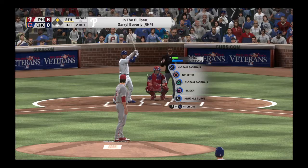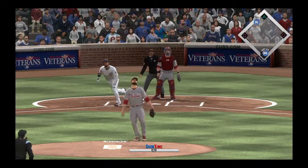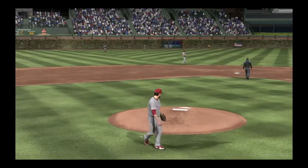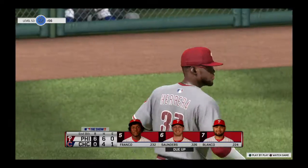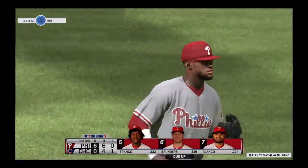Matt Shoemaker is back on the mound to start the 8th. He's been dealing to this point as he tries to keep this shutout effort going. Pereira is there, and he'll make the catch to retire the side. Cubs strand 1. They won't make a dent in a 6-0.